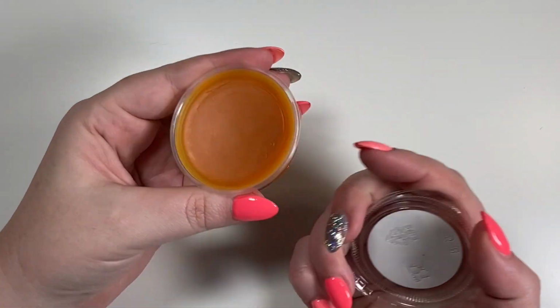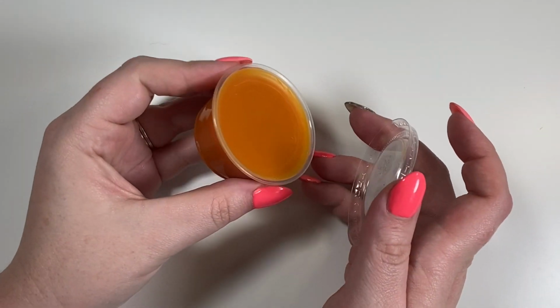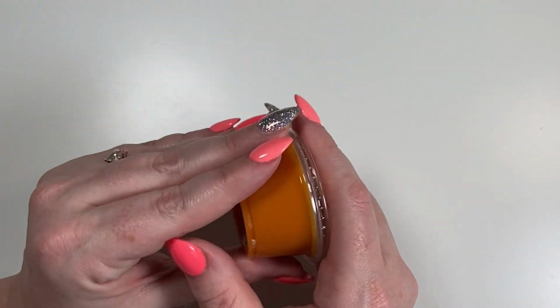This is just a nice fruity spicy carrot cake. You don't get a ton of, like, it says it has a cream cheese aspect. You don't get a ton of that, but this is a really nice one.